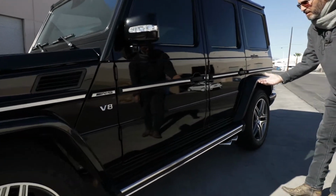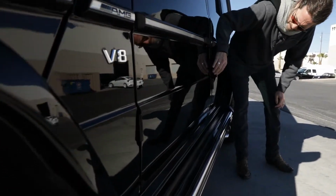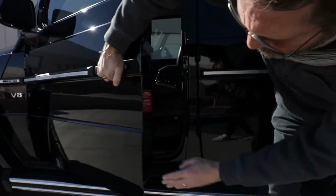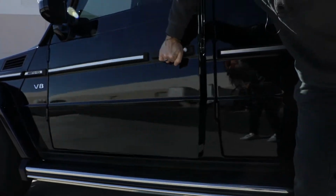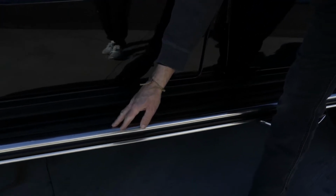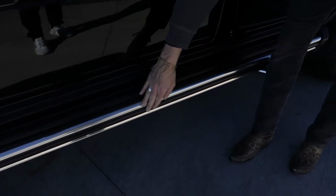Looking down the driver's side here, although we are in the shade, there's just a little bit of wear from getting in and out of the car. There's a couple really mild chips from doing so. Okay, so there's nothing major going on here. The chrome, these chrome pads, we'll see it better on the passenger side. There's a little bit of fading from climbing in and out of the car. The rubber's got a couple little nicks in it from getting in and out of it, as well as here.